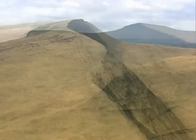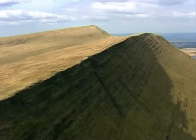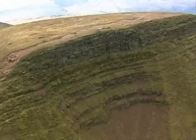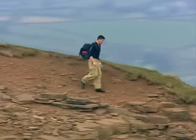This is the Brecon Beacons National Park. It covers 520 square miles of some of the UK's most distinctive and impressive landscapes. Perhaps the most familiar is the flattened sandstone peak of Pen y Fan, the highest point in the park, standing at nearly 900 metres.